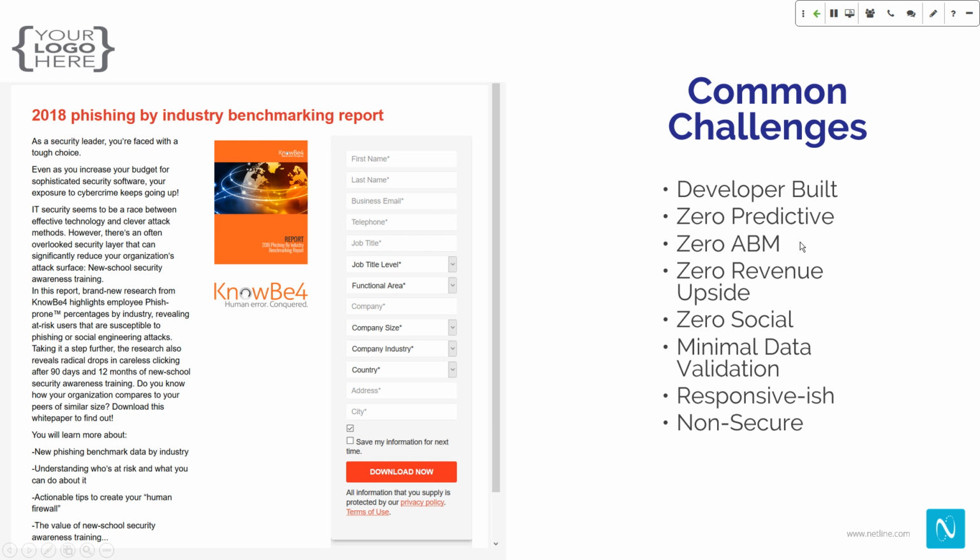ABM is something that everyone has fallen in love with through and through in the industry, but most forms negate it, which would be an example of perhaps I typed in david@tesla.com. It should theoretically know my company name, my company size, my industry, where that company's at as well. Lacking zero social capabilities to sign in, so common implementation use cases would probably be a LinkedIn login there.